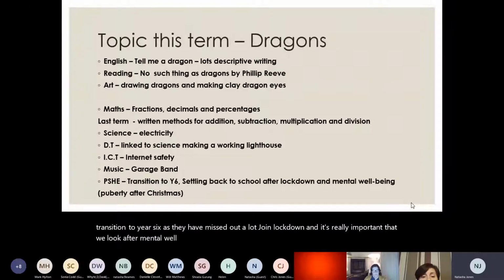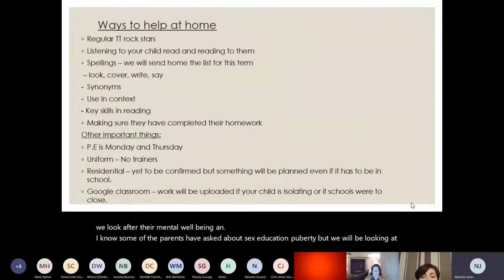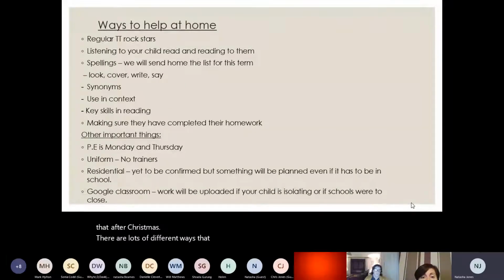I know some of the parents have asked about sex education and puberty, but we will be looking at that after Christmas. Okay, so there are lots of different ways that you can help your child at home, and thank you to all of you for doing extra things at home with them.